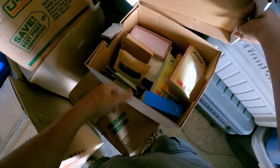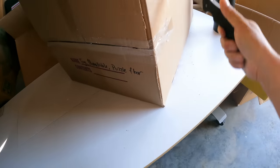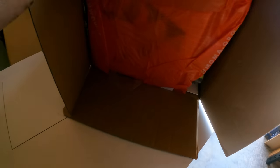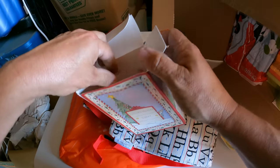This box of stuff I've already been through. Crafts and whatever. We went through that before. Right here: toys, memorabilia, puzzle, floor. It's kind of a tall box, so I'm gonna do it on its side. That was just easier that way, even though it falls out and makes a mess. We don't care about that.